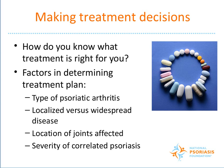So the first type is a type that looks a lot like rheumatoid arthritis. You get symmetric involvement of small joints of the hands, the wrists, the feet, and the only clue is that the person definitely has psoriasis, and they may not have some of the blood findings that we see in RA.